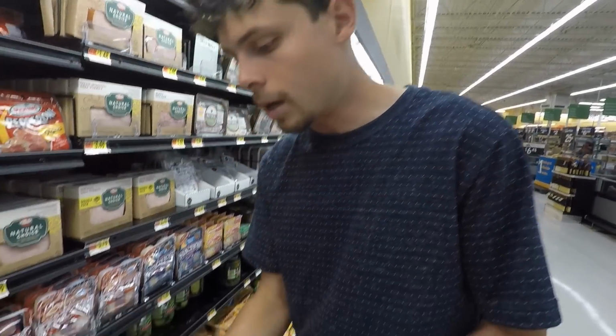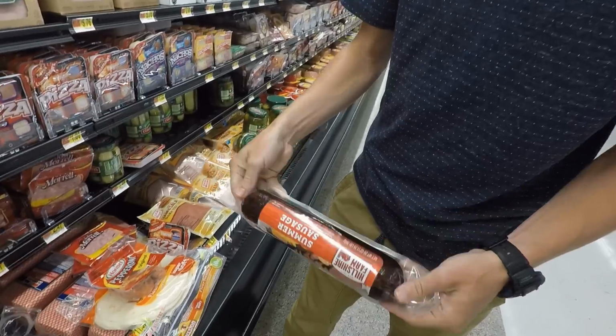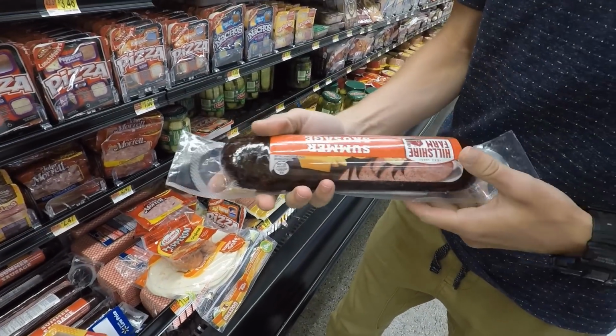Dinners, a lot of times we either do ramen like we were talking about before, or we'd have a giant thing of summer sausage, and this thing can last for a while.